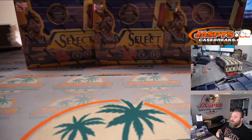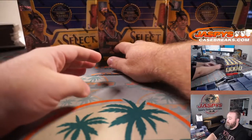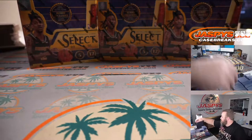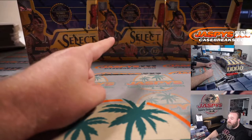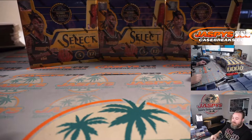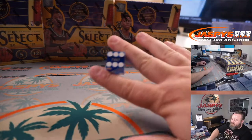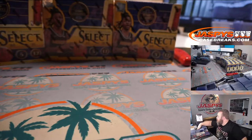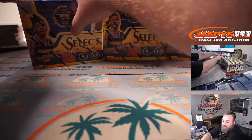So I've got them broken down into box groups of 4: left, middle, and right. Dice roll. 1-2 for the left boxes, 3-4 for the middle, and 5-6 for the right. Good luck. And it's a 6, so we're going with the boxes on the right. See that there? These boxes here will be for 11 and 12.